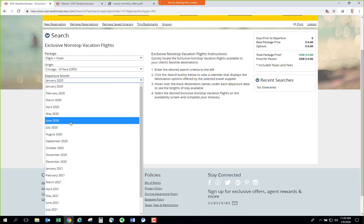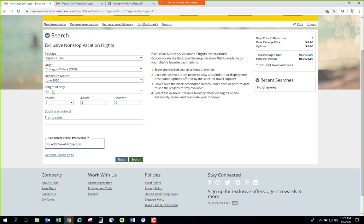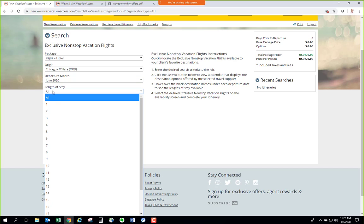Departure month, I'm going to go sometime in June of 2020. We'll do all lengths of stay. This is really important. I always do all lengths of stay, even if my client says we only want to go for 4 nights. Because that way, if the 4-night option with departure and return is no longer available for the special flight, it'll give me the 3-night option or the 5-night option.